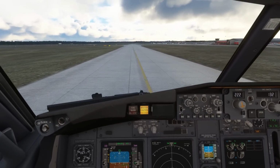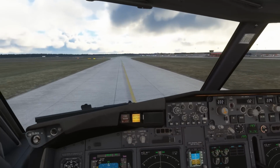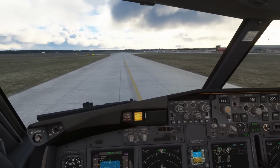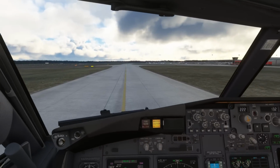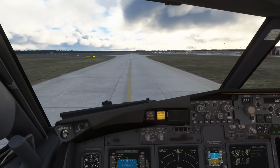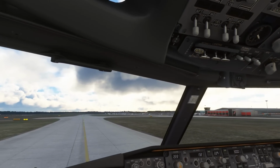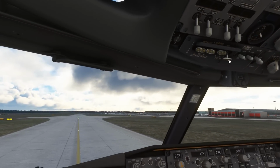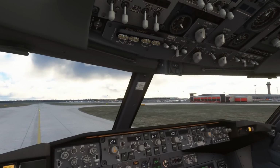Anti-ice is off. Pressurization is set to auto. Engine start switches are off. Exterior lights, the landing lights can come off. Take the taxi light on. And strobes can come off as well.